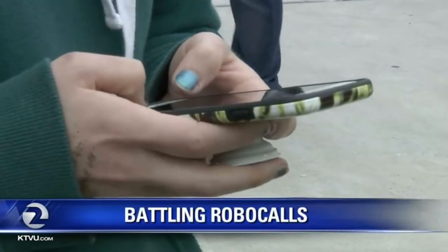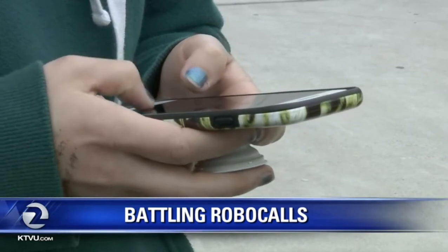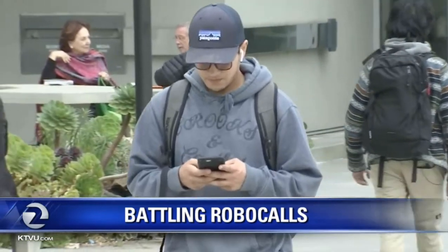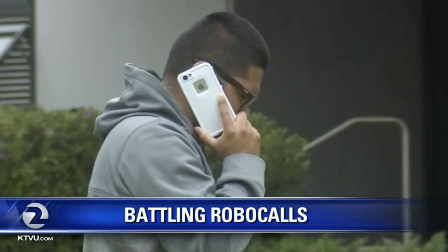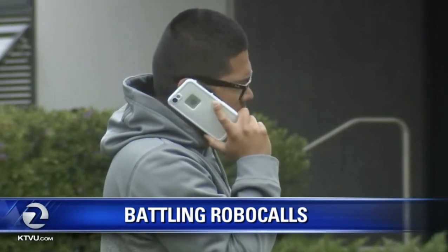If you've been inundated by those annoying robocalls on your cell phone, there may be some relief on the way for you. Starting next year, some of the major carriers, including Verizon, AT&T, and T-Mobile, will be rolling out a new $100 million system that's designed to stop many of those fraudulent and unwanted calls. Joining us now to talk more about this is Ryan Eldridge from Nerds on Call.